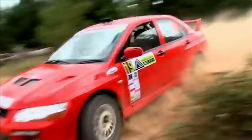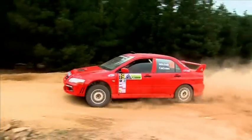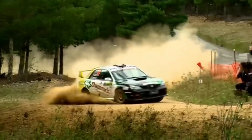Get in there. Stick around, we've got all the four-wheel drive action from the National Capital Rally coming up in just a few moments.